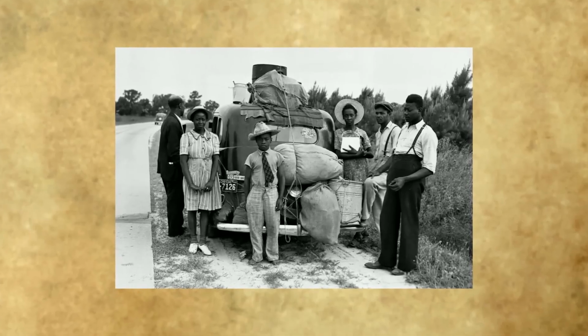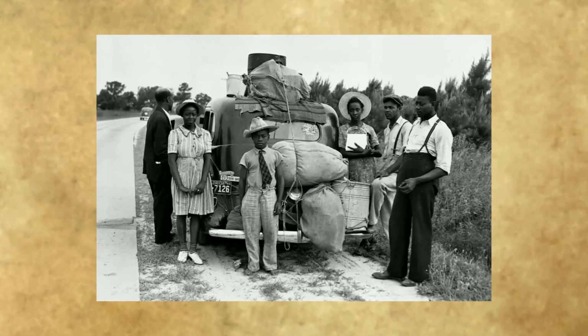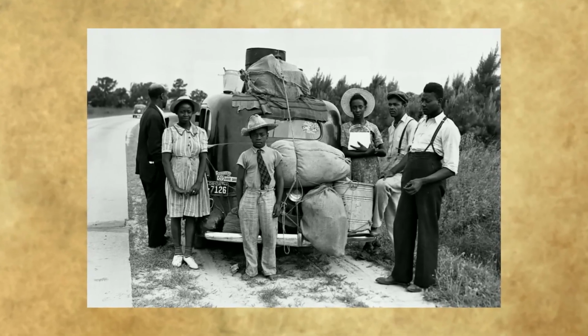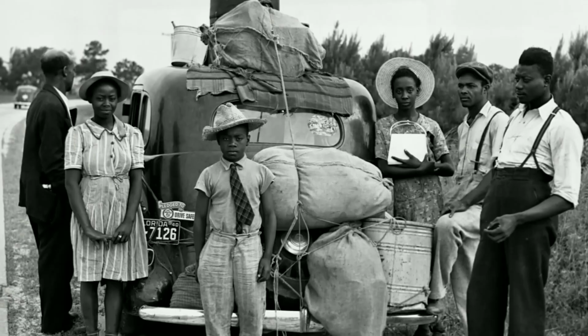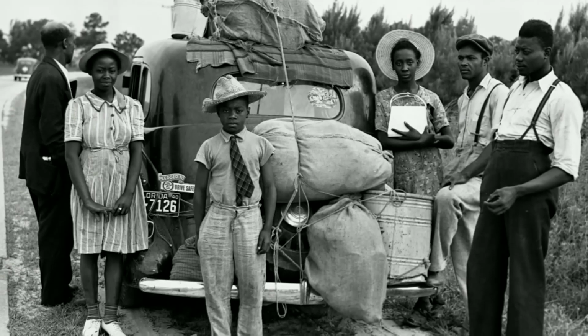An African-American family from Florida rests on the side of the road in 1940, their car piled high with all their worldly possessions. They were part of the Great Migration, heading north to New Jersey in search of better work and a new life.